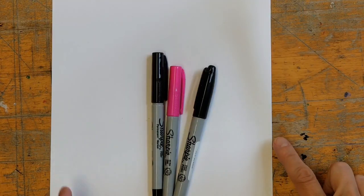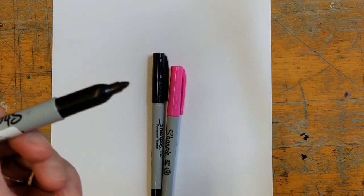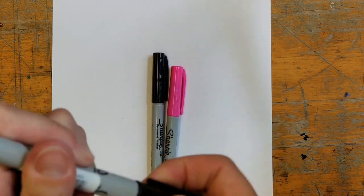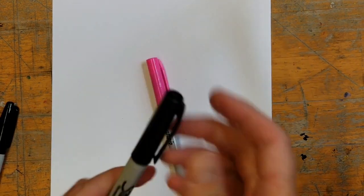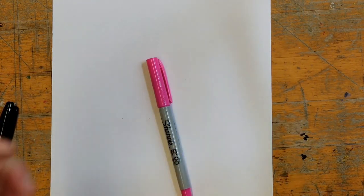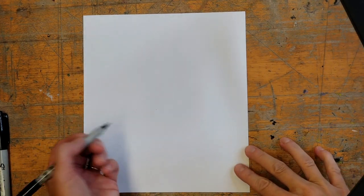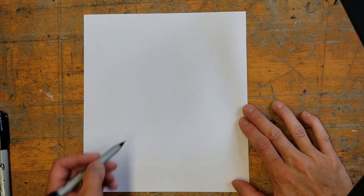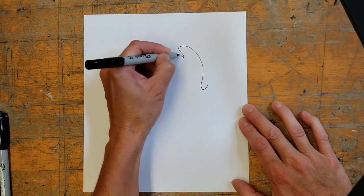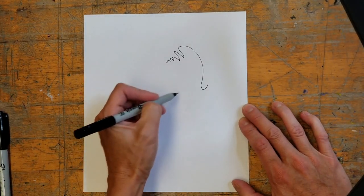So I have some Sharpie markers. I have a thick Sharpie, and this might be used to fill in some areas where you want to have some dark values. And I use my thin Sharpie. This is the thin Sharpie that I have. And you might want to add some sort of color. So I'm just going to start off with a line and see where it takes me. And it's kind of funny when you first start, you're just like, oh my gosh, why did I do that? Sometimes, you don't know what it's going to turn into.